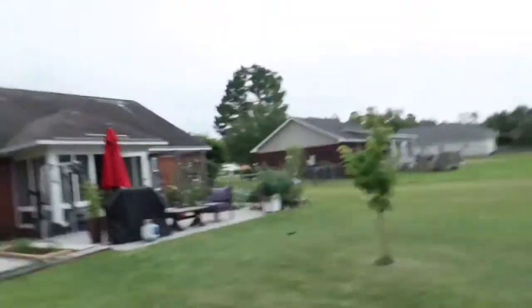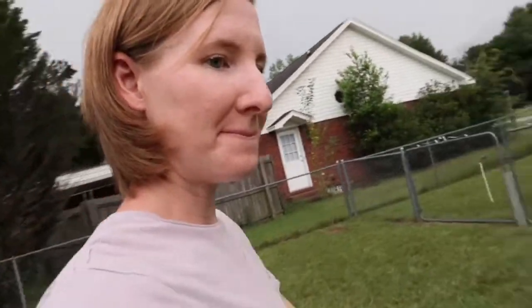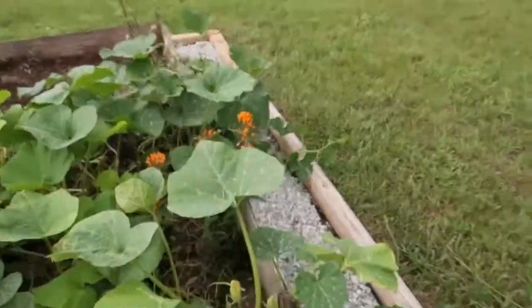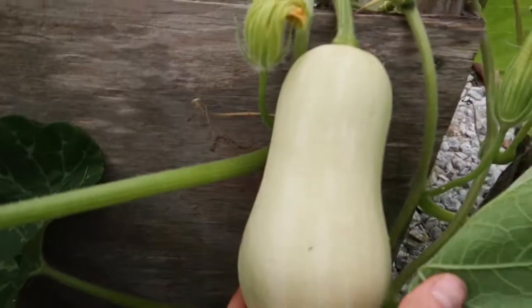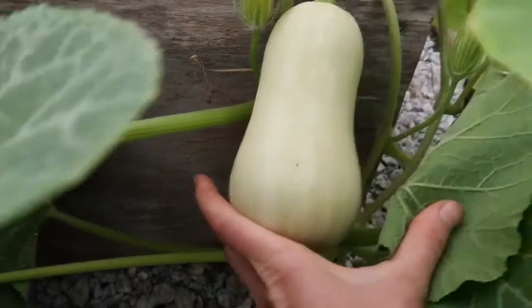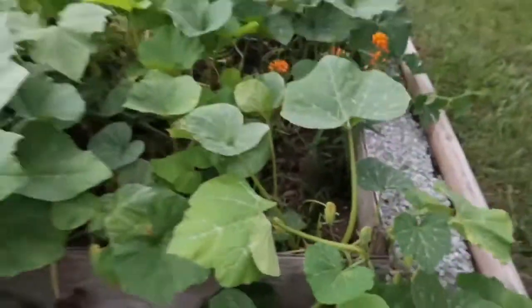And so now I think I'll show you something pretty. We gotta end the video with something pretty. A butternut squash right down here, hiding nestled behind these leaves in a safe spot. So you can see my hand as a frame of reference. Can't wait to eat it.